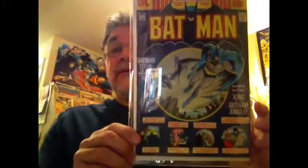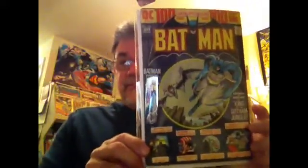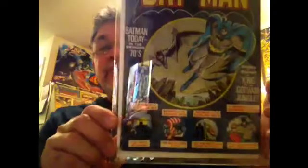Another cool Batman book. This is the only copy I have of this one, Batman 254, King of the Gotham Jungle. A lot of great reprints in this one.